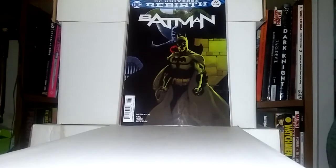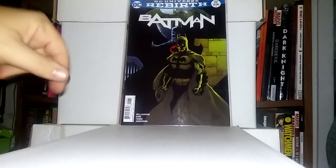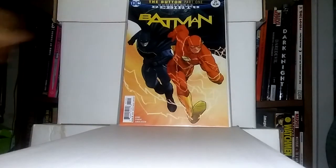I didn't have that variant because when the lenticular covers came out, I ended up buying the lenticular and the plain cover of that issue, but I didn't buy the variant from Tim Sale. And I didn't buy this cover either. So, Batman 21. So 75 cents each.